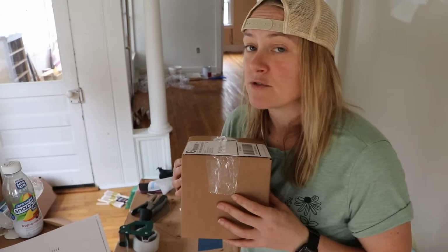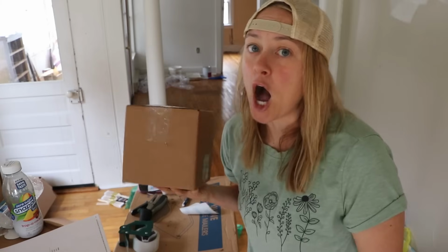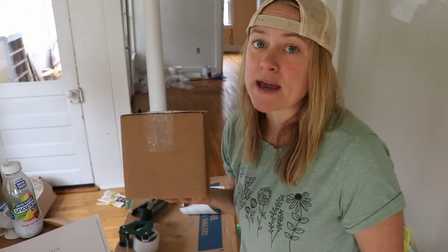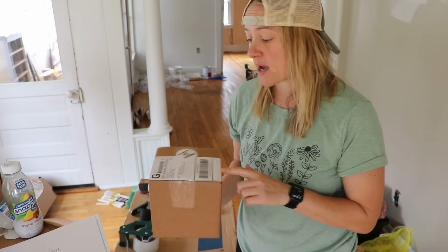Last year I made the mistake of doing media mail, not thinking, oh shoot, this isn't media. I got caught and I ended up having to pay extra for a couple things. Media mail is only for books, calendars. I can ship my calendars that way, CDs, reading materials, stuff like that. So USPS Ground Advantage was the cheapest that I could find to ship all these boxes.